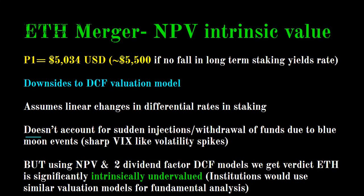But using NPV, net present value, and also this two dividend factor DCF model, we get a clear verdict that ETH is still significantly and intrinsically undervalued based on our statistical models. And why is that important? It's because institutions would use similar valuation tools to do their fundamental analysis of cryptos as they do with stocks and bonds and other financial instruments or assets. So they will also come to the conclusion that ETH is significantly undervalued too.